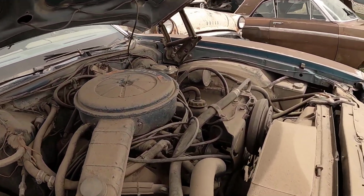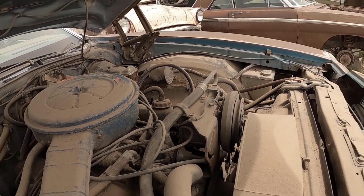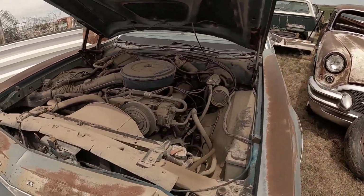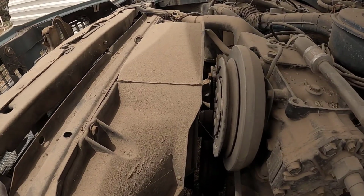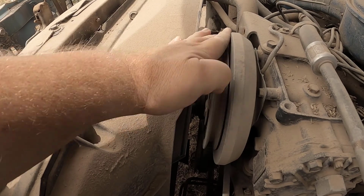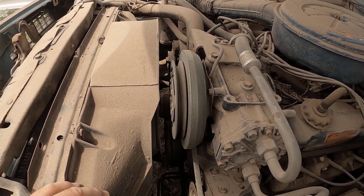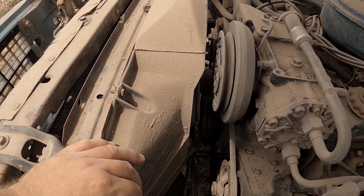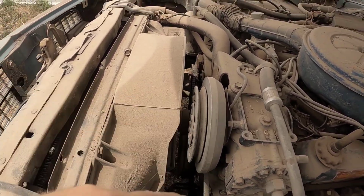Oh, looks like the belt to the AC is gone. I just now noticed that. Hold on here. They switched some stuff up. Looks like the belt just kind of broke. And this was going out. Yeah. I wouldn't be surprised if some of those belts snap when we start this up, because the belt's supposed to go around and up right there.